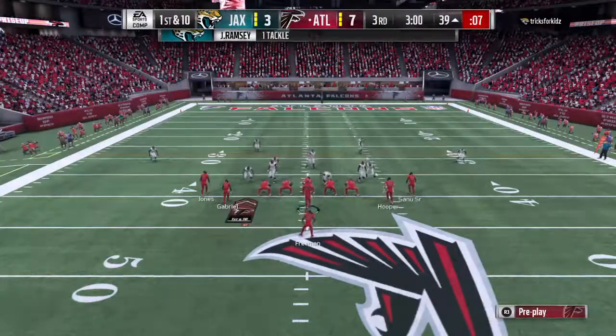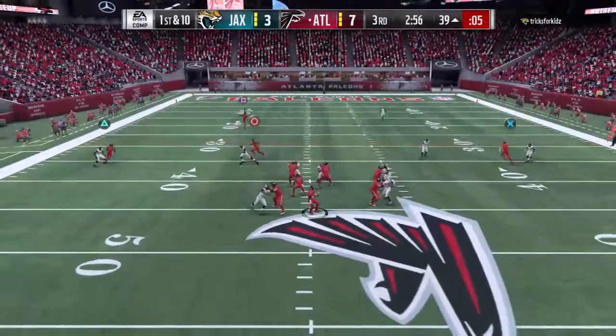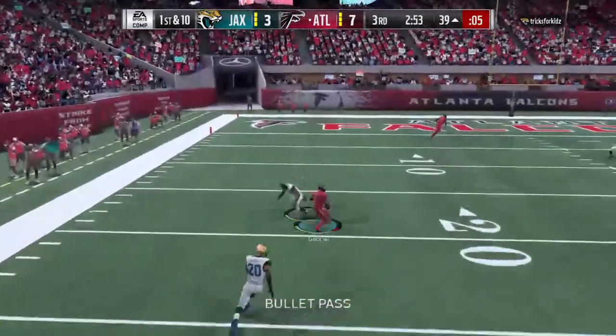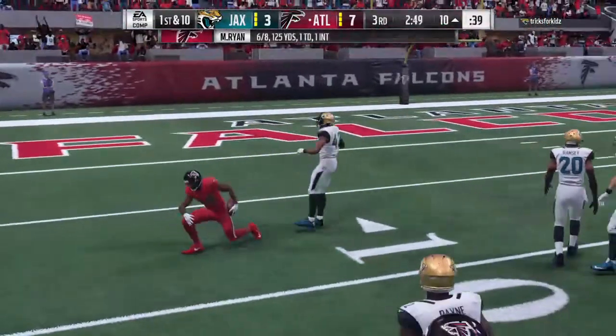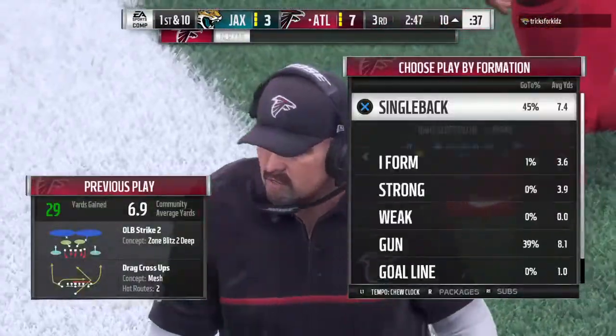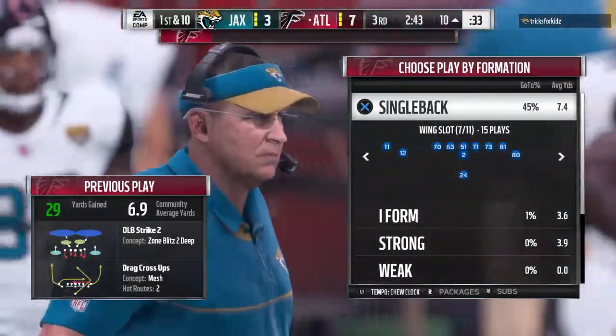The defensive line disperses a little bit here, maybe expecting a pass. Ryan. And this is Gabriel on the catch. And he's taken down, but not before reaching the 10-yard line. He got 29 yards that time.